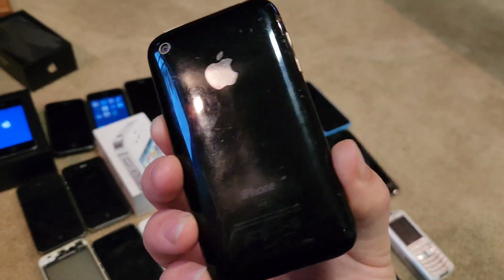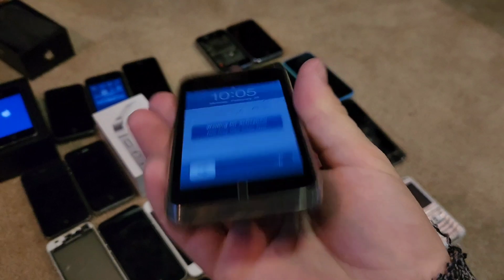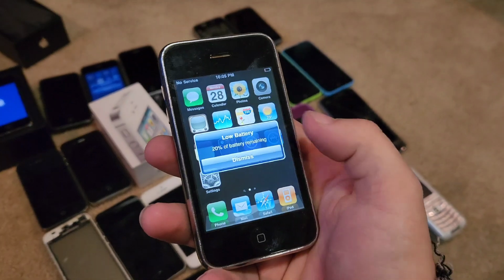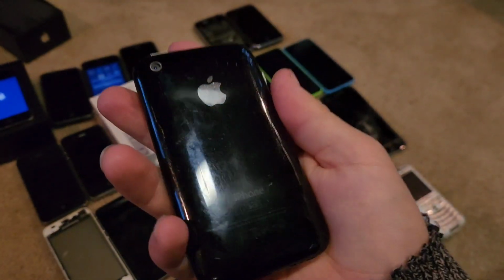Finally, the last of the 3Gs. It's another black 8GB model. These are honestly the most popular ones, so they're pretty easy to get your hands on. This phone works totally fine. As you can see, has no issues. Yet again, another iOS 4 device.